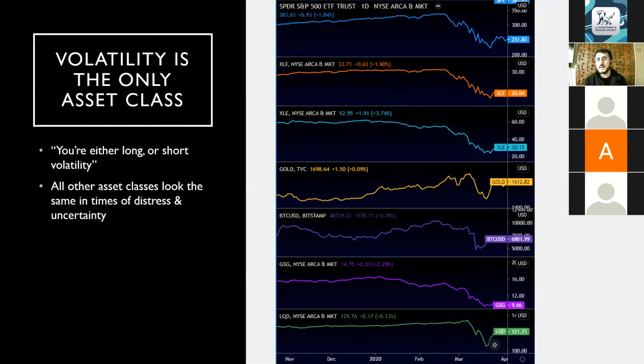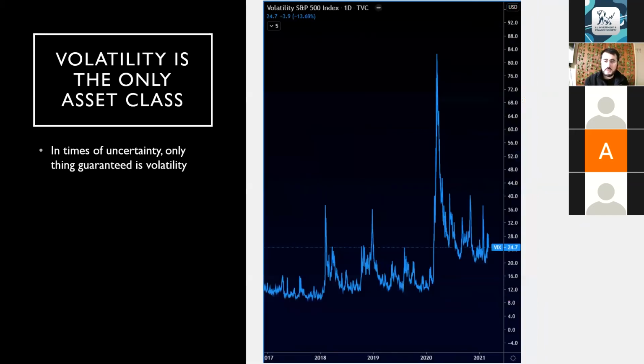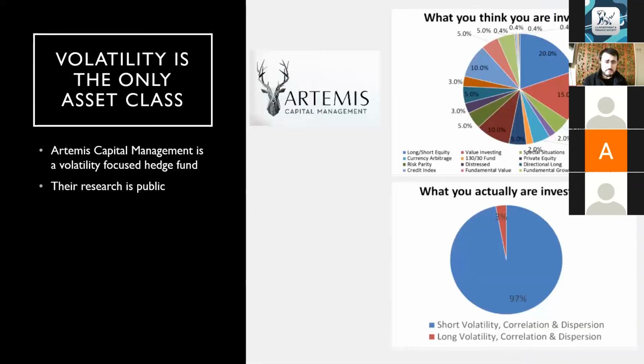Ultimately, in times of distress and uncertainty, all asset classes tend to look the same, and the only thing that's guaranteed is volatility. Here we're looking at the VIX, which is the implied volatility for the S&P. The VIX is usually known as the fear gauge or the fear index, and it tells you what the market is expecting the S&P to do.